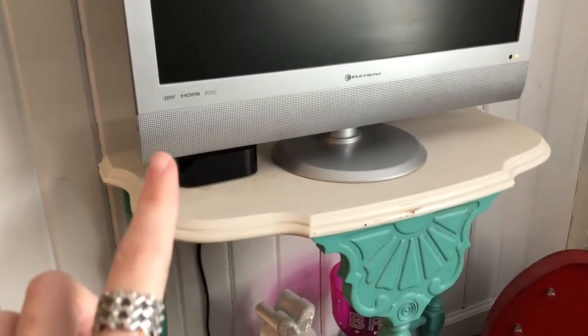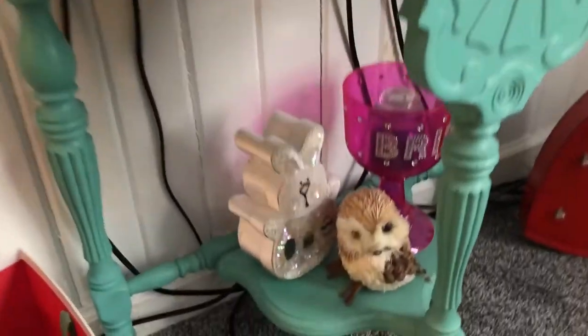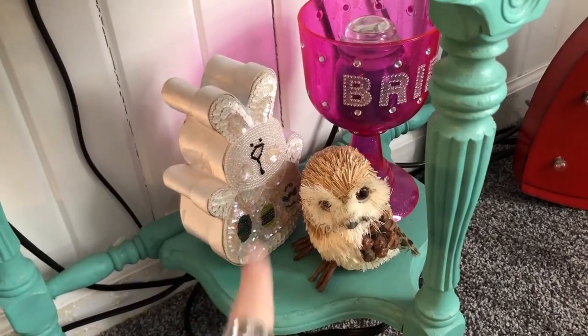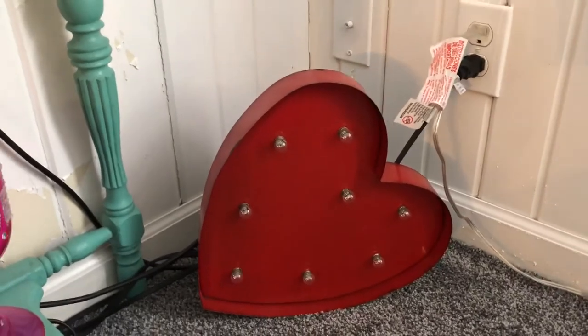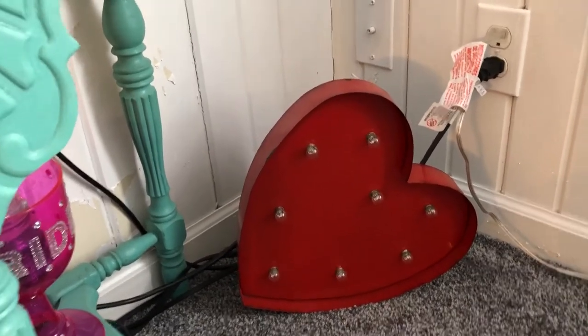And then I have my TV right there. For TV, we use the Apple TV. So I really like it. Down here, I have this little bunny guy from my childhood. And then this little owl guy that I got at Michael's. And then my bride cup, and it has a candle in it. And then I have a little heart guy that lights up, and he's from Michael's too.